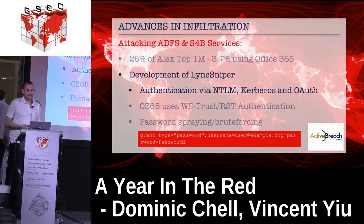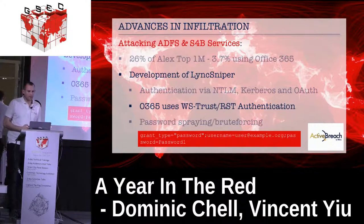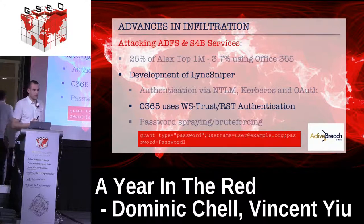So we implemented that into LinkSniper, and it worked relatively well against our on-premise services. But what we quickly found was that this OAuth type isn't actually supported in Office 365. Office 365 uses WS-Trust and RST authentication. These are the core fundamental protocols that are used by Microsoft's security token services and ADFS. But this, again, was relatively well documented on MSDN, so we were able to implement this into LinkSniper.